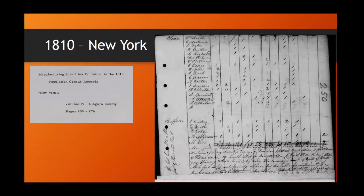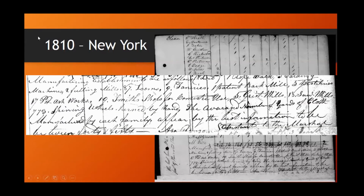But as you notice, it's all handwriting, columns and everything else. They had a choice of print forms, or they did them in handwriting. Sometimes you get small forms, sometimes you get large. This is the regular population. The non-population part is the bottom half that writes all the way across the columns. And so it's right here, it says manufacturing established, and then it lists the various companies.